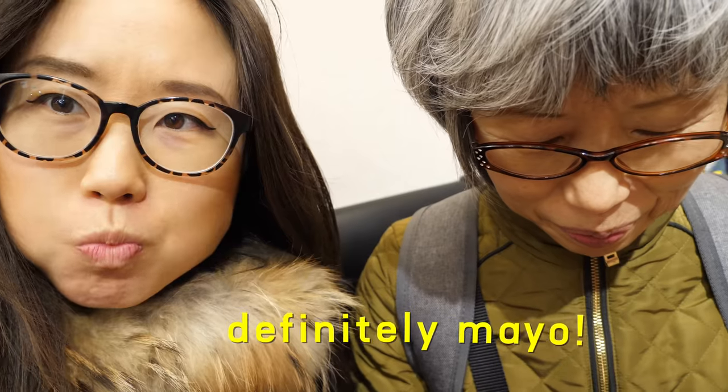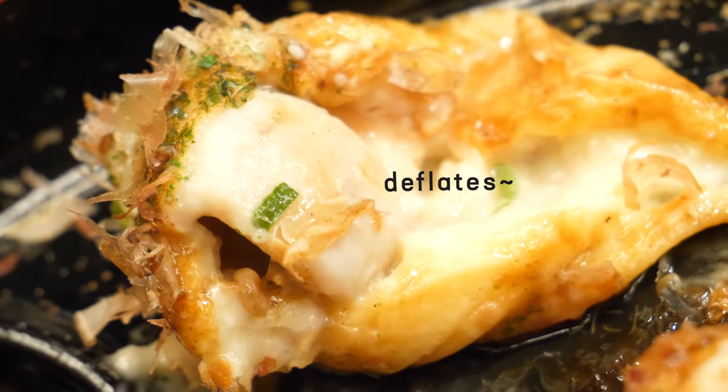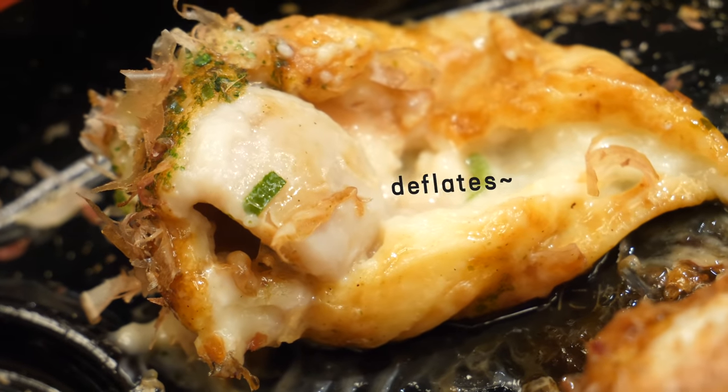The first thing I taste is a sauce. I think it's mayonnaise. In the center, there's a piece of octopus. Around the octopus, a little wet. They give it to you round, but once you take a bite, it loses its form. We're gonna clear the plate.